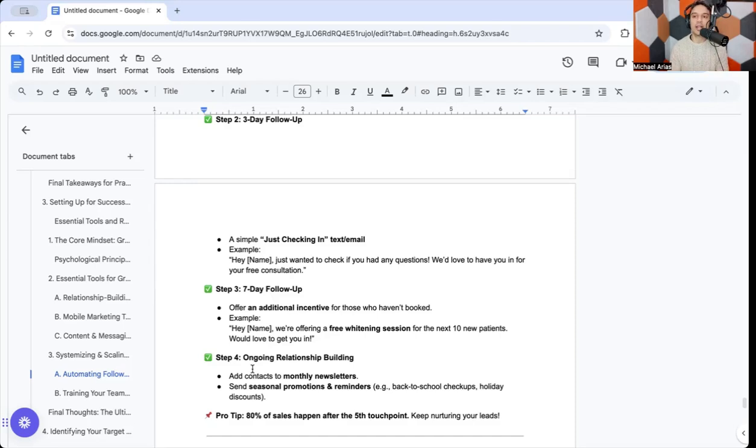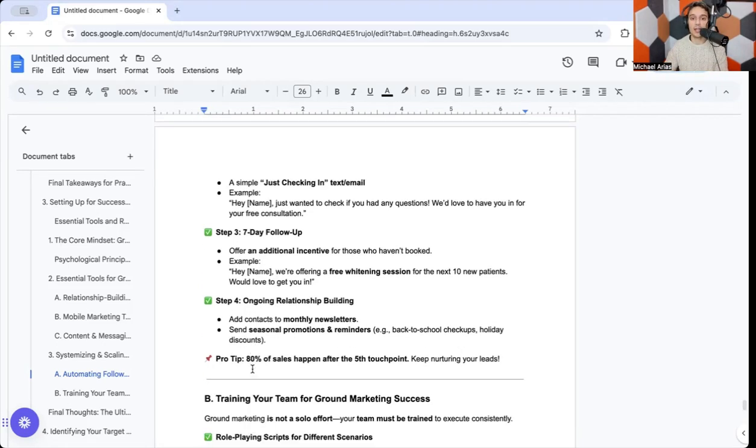So if you're ever offering anything for free, don't give it forever for free. Just say within this month, right? They know they have that time within this month that it can run out. Now, your month can run out in a week if you're doing that event in a week from now, or it can run out in 30 days from now. But just make sure you say there's an urgency. Then after that, if you still don't hear from them, follow up with them within 7 days, right? Hey, we're offering the free teeth whitening session for the next 10 new patients. We'd love to get you in. It's coming down to the wire. Just follow up with them if they haven't booked and continue to follow up.